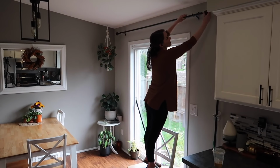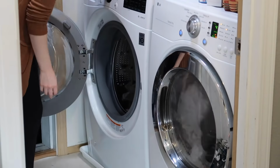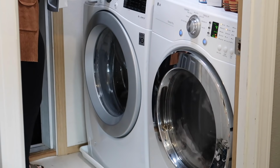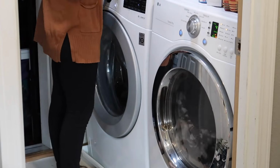So I'm just going to take these off the curtain rod and pop them in my washing machine with a little bit of OxyClean sprayed onto the spots that need some extra help. And I'm just gonna put that on the quickest hot cycle.